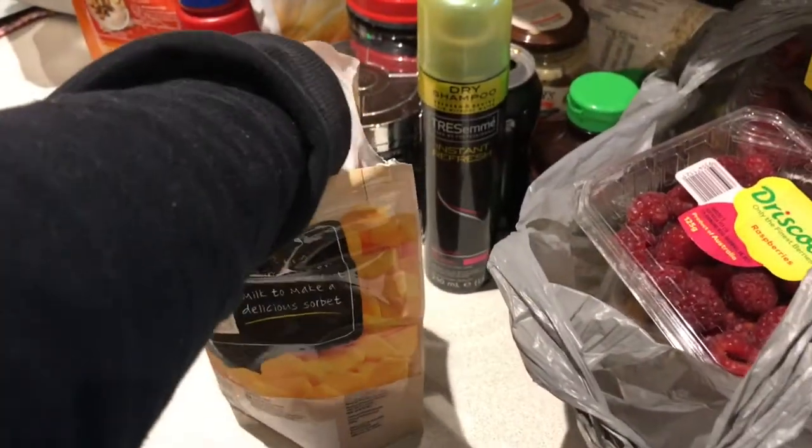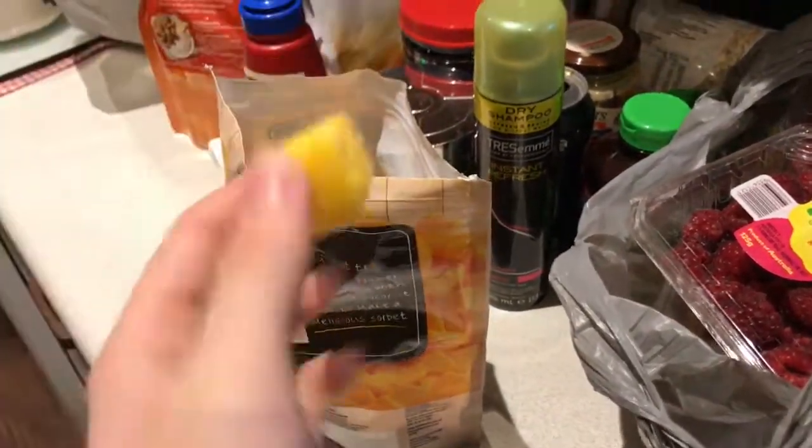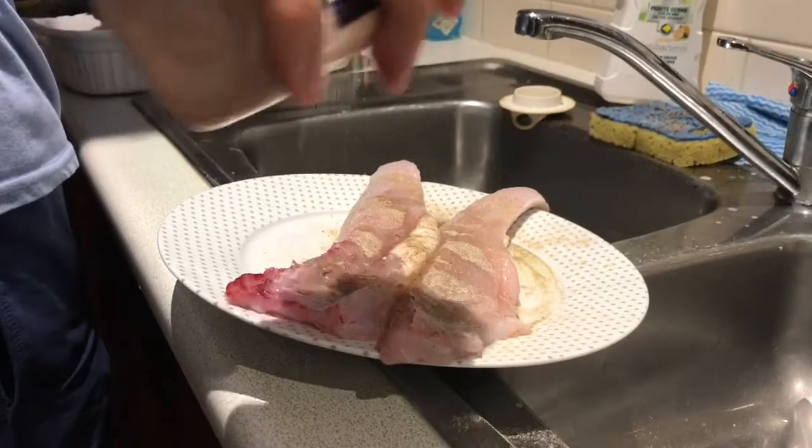Healthy snacks. I've been having some frozen mango because it's amazing. We're gonna have a meal now.